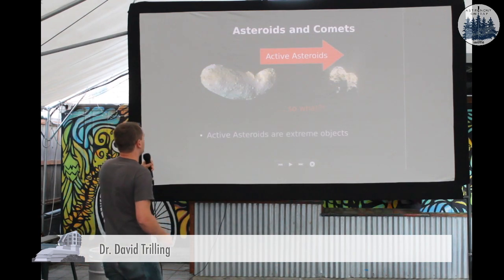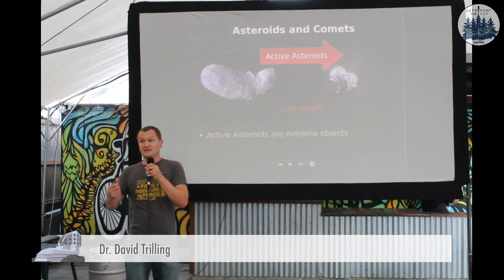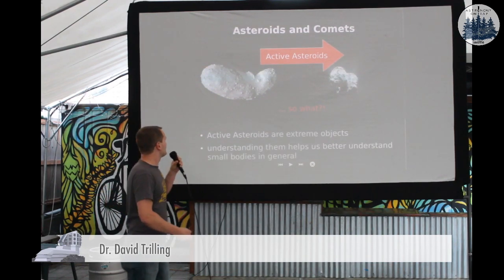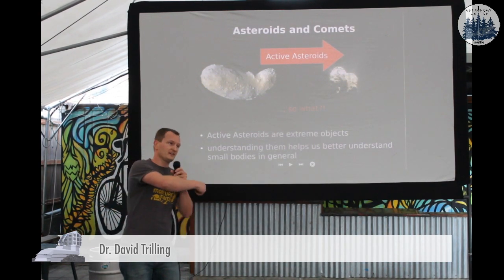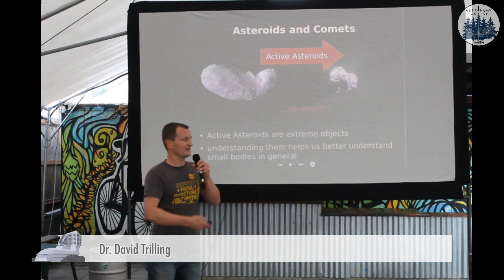Well, active asteroids are extreme objects. They have properties that are really extreme because they spin fast, they get close to the sun, they have a lot of ices on their surface that cause sublimation, stuff like that. So if we understand those active asteroids, we can better understand the average asteroid. We can learn a lot about the mechanisms that are going on in asteroids from those active asteroids.